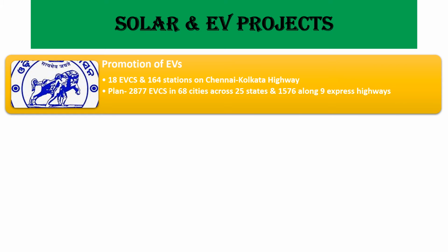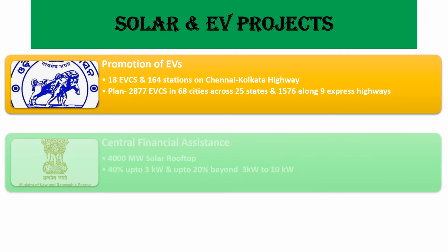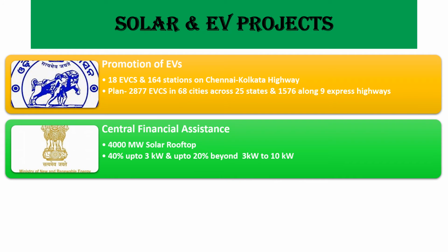A budget provision of 1,000 crore rupees has been earmarked for a period of 5 years for establishment of charging infrastructure under Phase-II of FAME India scheme. The Ministry of New and Renewable Energy is targeting 4,000 megawatt rooftop solar capacity addition in residential sector through central financial assistance under Phase-II of Rooftop Solar Programme.